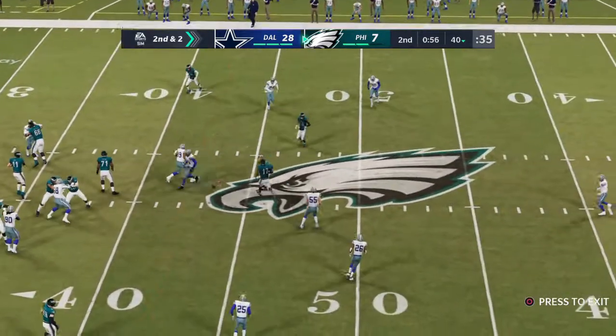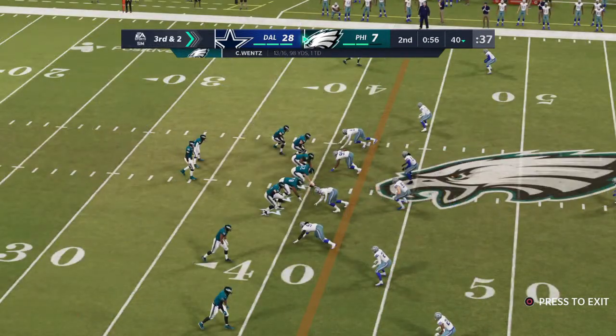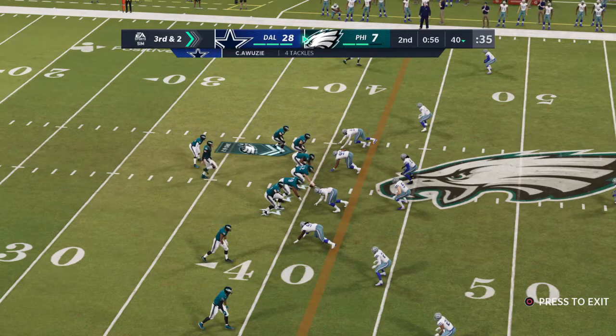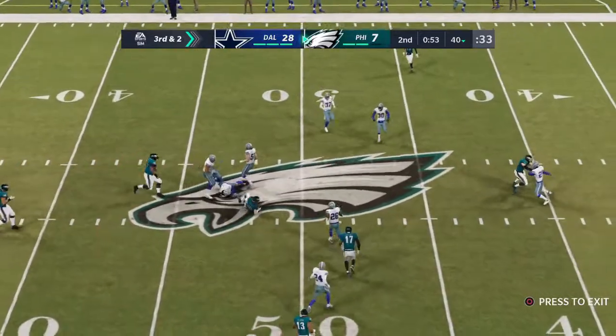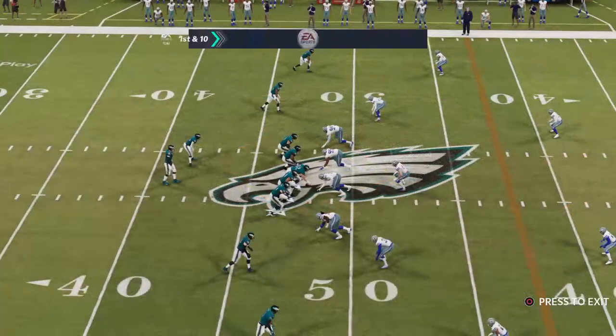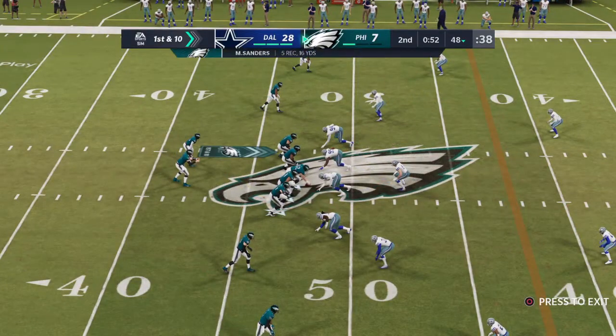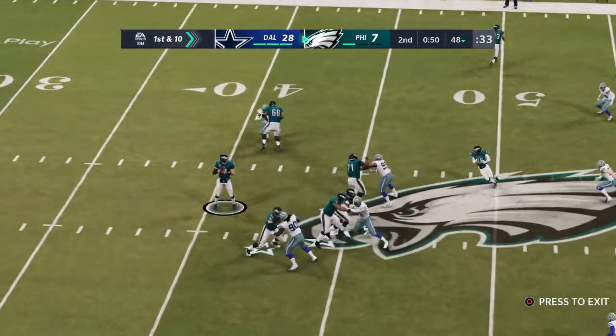Throwing again on second down. Wentz. The Notre Dame man, Jalen Smith, able to get a hand in and knock it away. Incomplete. Brings up third down. Wentz looking to throw on 3rd and 2. Got him in. He finds Sanders. Now the Eagles will use the second of their timeouts as they get the stoppage with a little over 50 seconds to go in the first half.